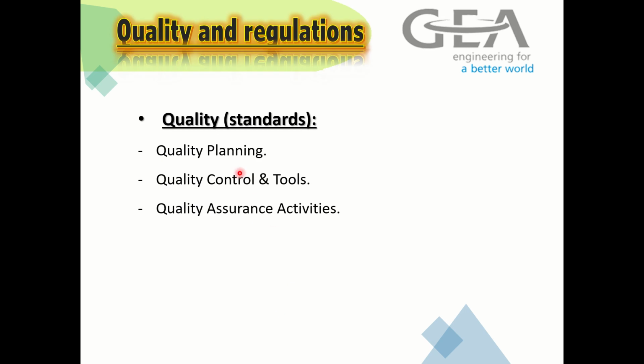Quality standards and regulation. This type of management ensures superior quality product and service. Quality of a product can be measured in terms of performance, reliability, and durability. Quality is an essential parameter which differentiates an organization from its competitors. Quality planning: every project should have a required project goal.